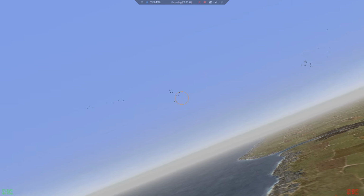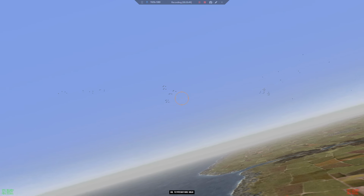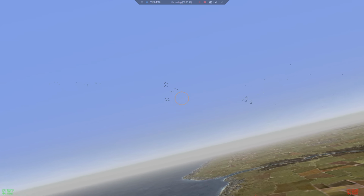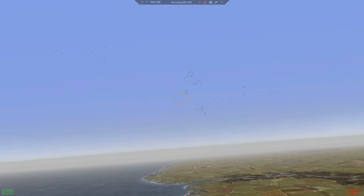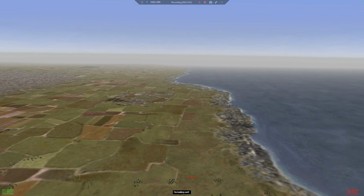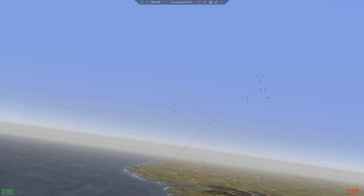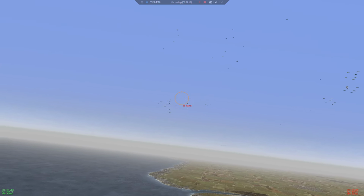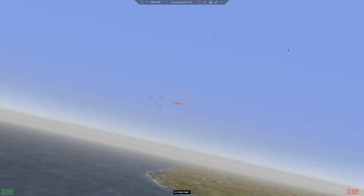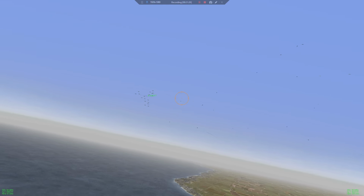And there is another group of bombers, that's interesting. These are approaching the target area. There might be a different group of bombers. Wow, that's pretty nice. I'm bailing out! 6 o'clock low. And this is our group of bombers, and they have problems with some enemies, looks like.